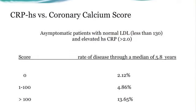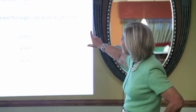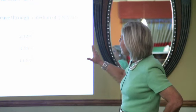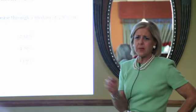Next, please. So this is a new study that actually just came out, so I included this slide because literally it's in the literature this week. These are asymptomatic patients with an LDL less than 130 and an elevated CRPHS. And what they did is they said, okay, who's going to have disease and who isn't? And what they found, and I'll just consolidate this for you, this is the calcium risk score, and this is their risk of disease. What this study was trying to prove is that the coronary artery score was actually better than the CRPHS in predicting disease. And we have used CRPHS a lot. Now, the downside: CRPHS is a covered laboratory test. Coronary artery score is not a covered benefit in most cases. It costs about $125. It can be done down the street.